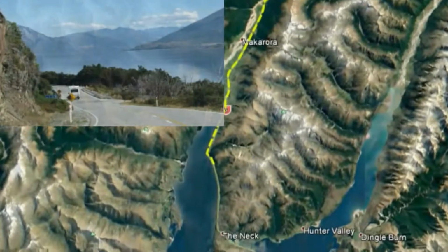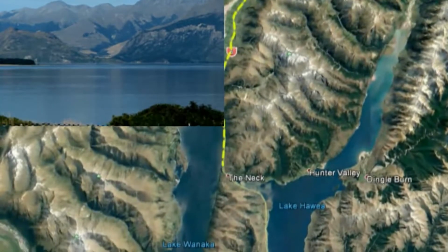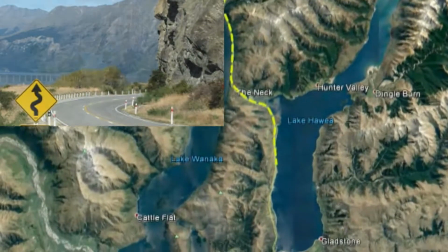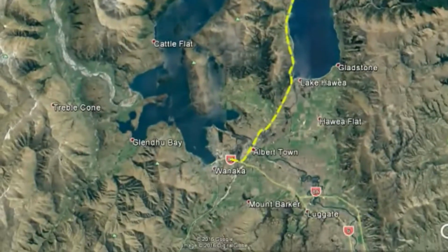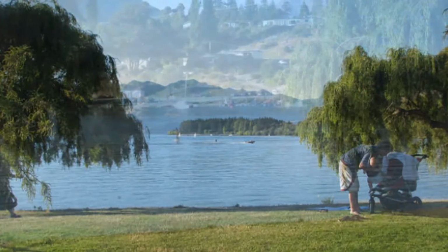For a short while, the road goes along the shore of Lake Wanaka. The Lake Hawea shore leads further south until the road curves away to deliver you to Wanaka. There we found a motel and were ready for a good meal after a long day.